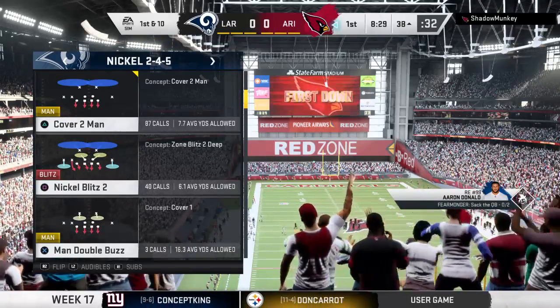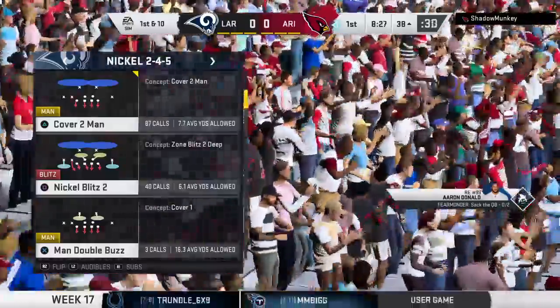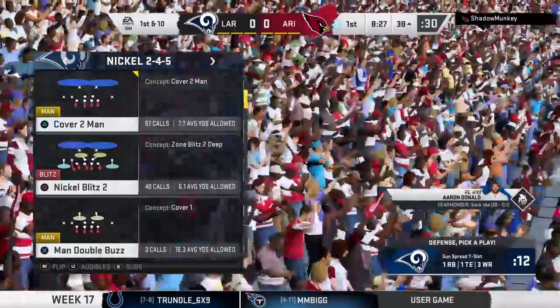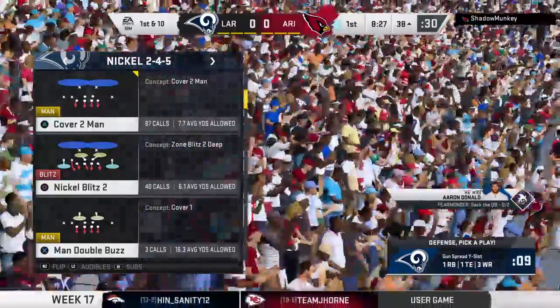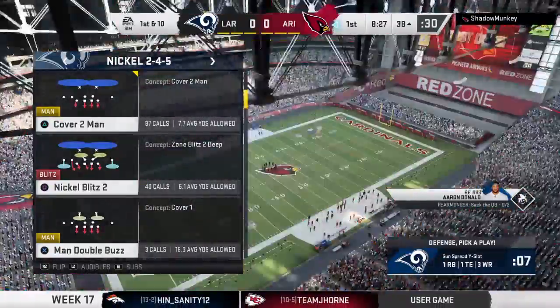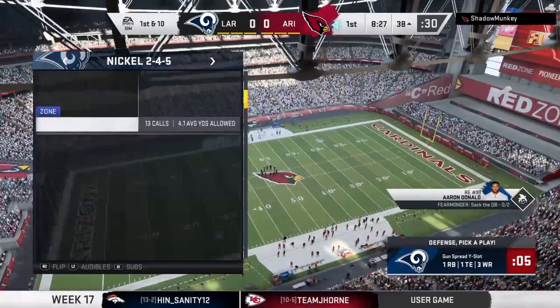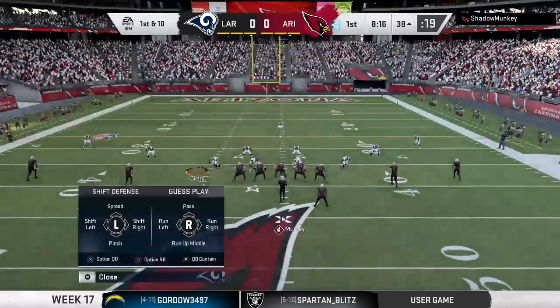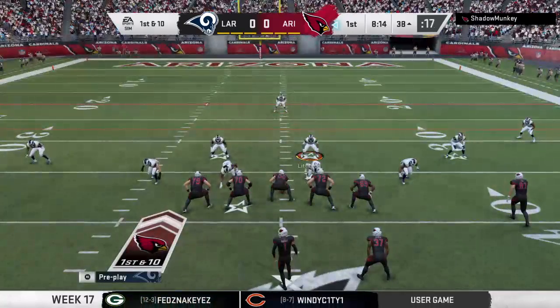If you make the stop there, maybe you hold them to 3 on this opening drive. They didn't get the stop. Yeah, new set of downs now. Now you're worried about, just as you pointed out, not just giving up 3, possibly giving up 6. Let's see what they decide to do here, because they've got to change up what they have been doing. It hasn't been working. So from Rams territory now, it's 1st and 10 at the 38.